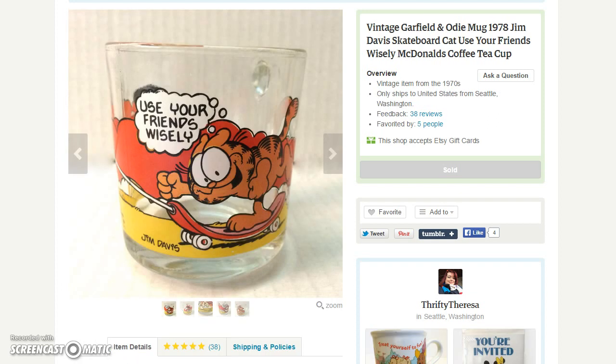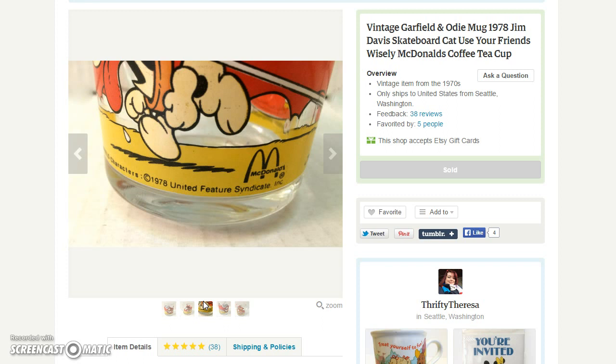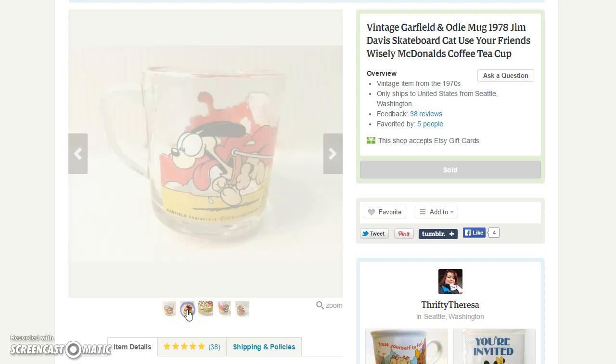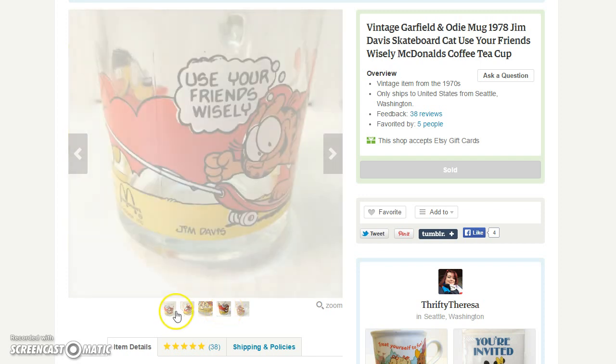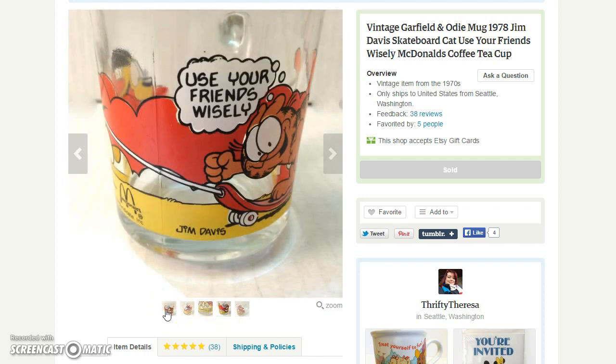Next item is this Garfield mug from the 70s, and it was from McDonald's. I love it when McDonald's used to sell this stuff. They don't do much anything other than plastic these days. So, Garfield and Odie on a skateboard. This sold for $7.